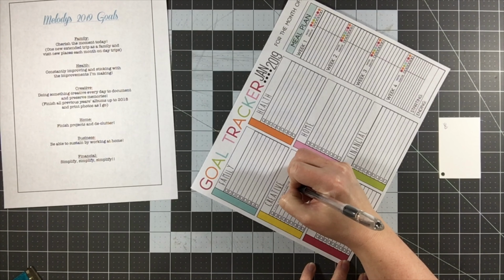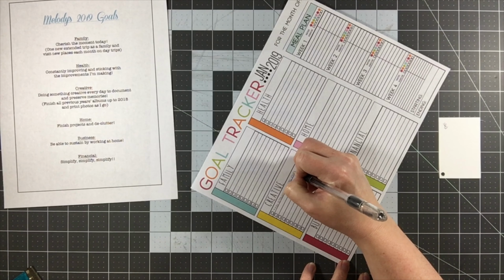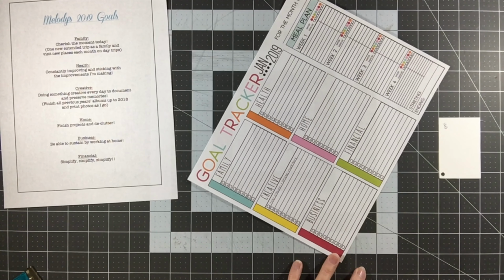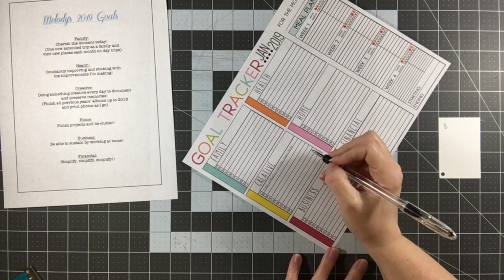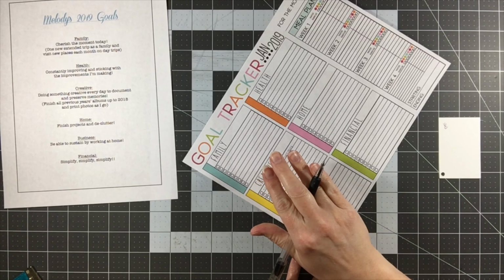Album and photo inventory. I have no idea what's not been printed. I did a lot of printing of photos, probably June of last year, and I honestly don't think I've printed anything since then. So I've got to do that, like seriously do that.